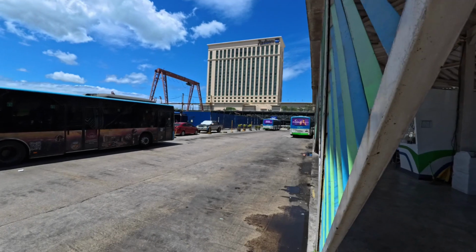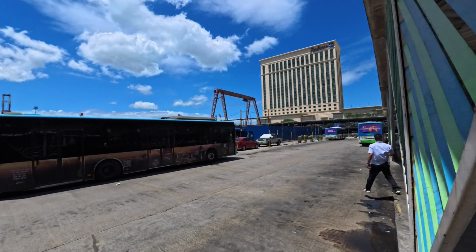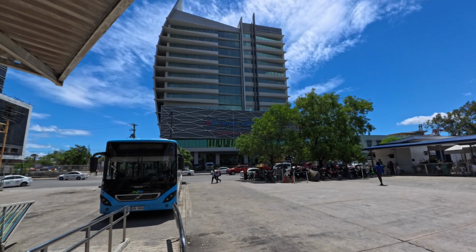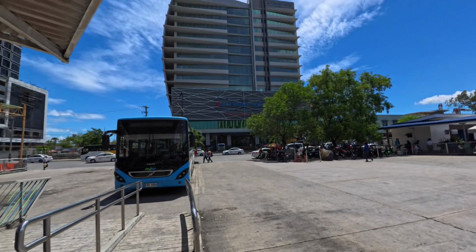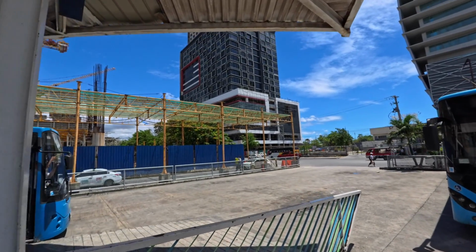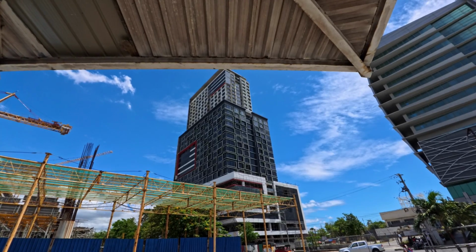They've also got a jeepney and bus terminal on the other side. There's Radisson Blue, and this is Bayfront Hotel right ahead of us there. If you want to book in there, I've done a video there. I've done a video at Radisson Blue. And that one there is still under construction.